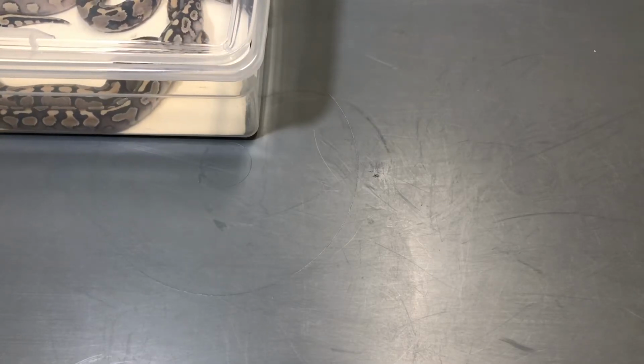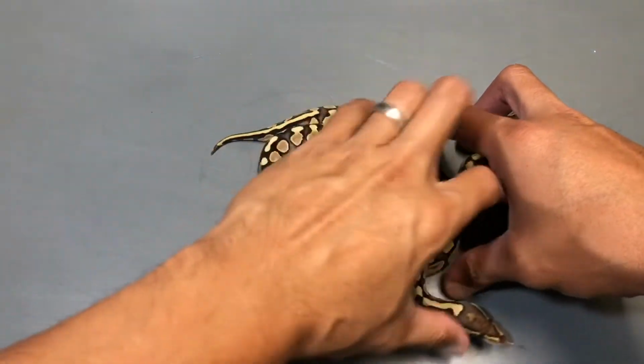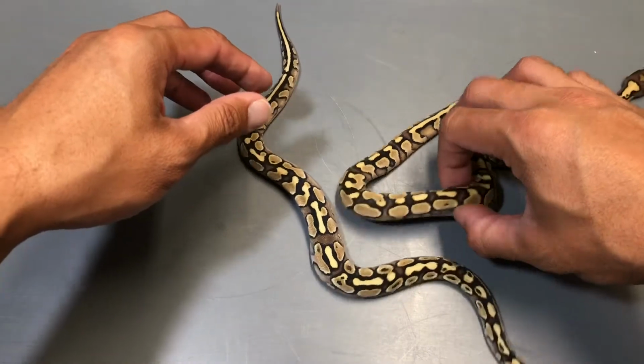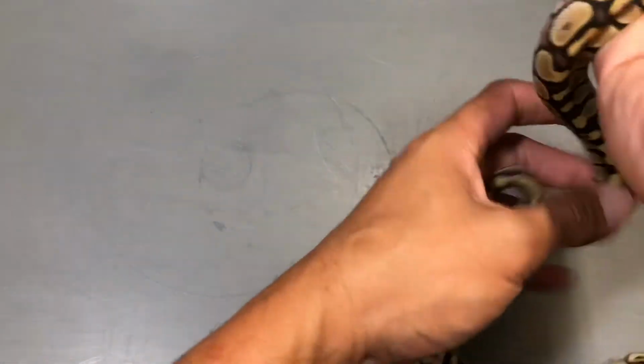And let me go ahead and show you guys the babies. So we'll start off with, there's actually almost two of each in here. So let me go ahead and pull these two together. These are both butter yellow bellies. One stands out to me more than the other, but they're pretty much identical. But yeah, these are butter yellow bellies. The butter mom does not look like this.